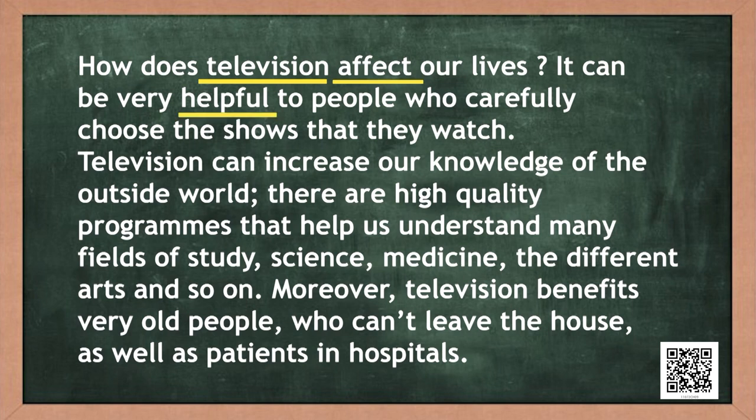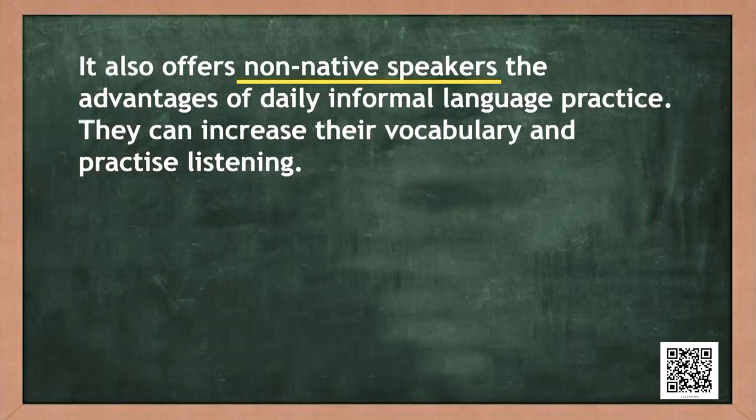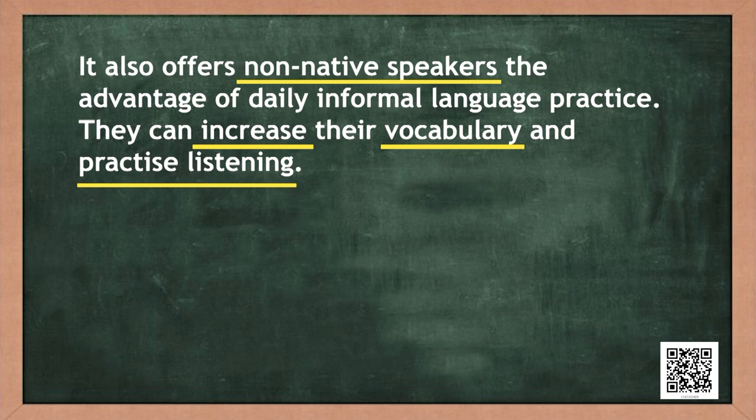Helpful. Knowledge. Outside world. Science. Medicine. Different arts. Benefits. Old people. Patients. Old people for leisure time. Non-native speakers. Increase vocabulary, practice listening. Okay. Listening practice, and they also learn language. Let's go to the second paragraph.